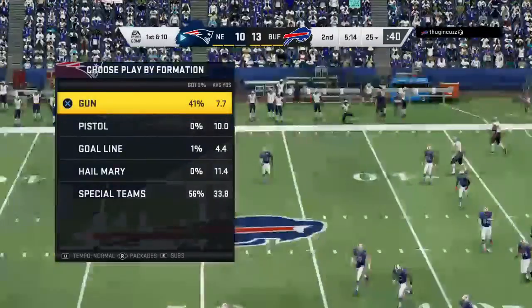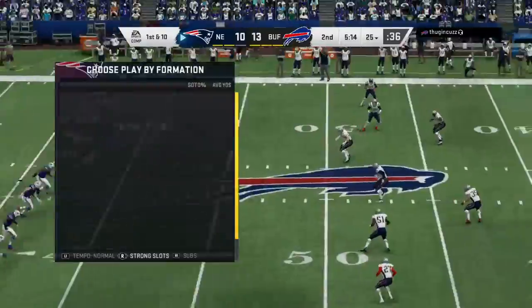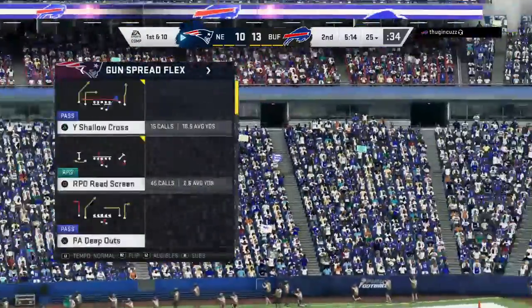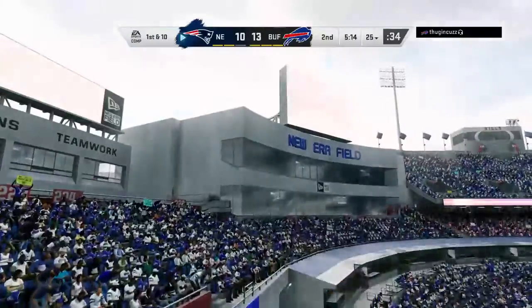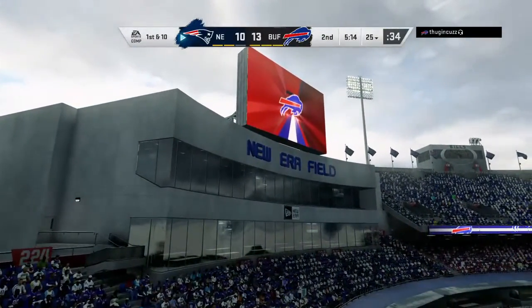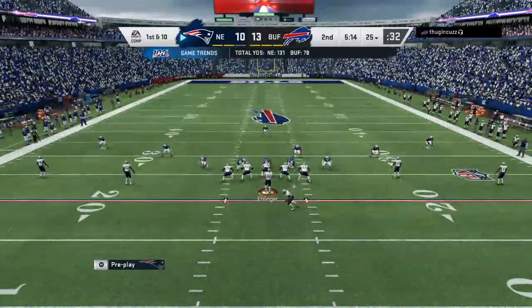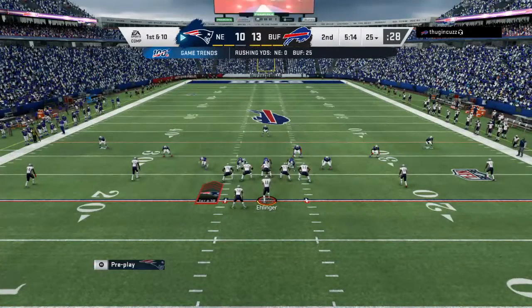And this will not be returnable. It's out of the back of the end zone for a touchback. The Pats at the line, ready to go. And 2 interceptions already here in this first half.